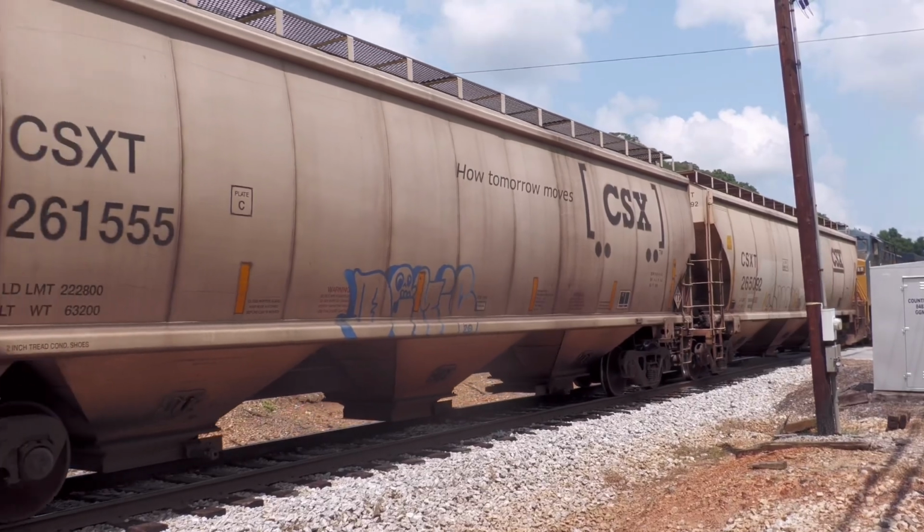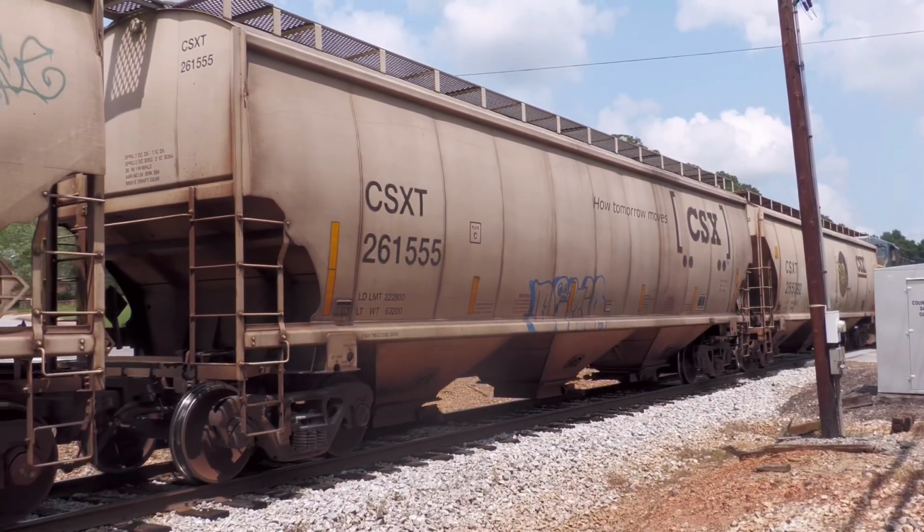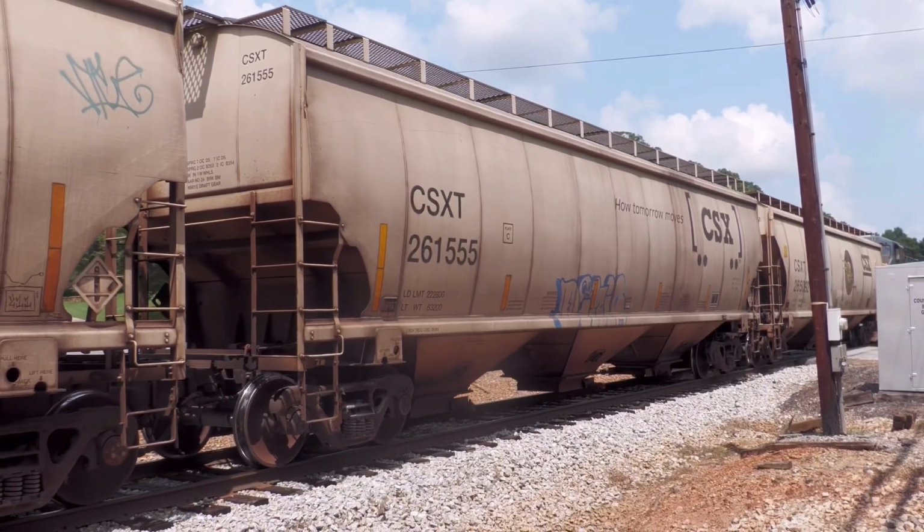G908 would come to a stop here and allow the Halcon crew van to get the conductor back to the head end. Then, we'll follow the head end up Old Jefferson Road.